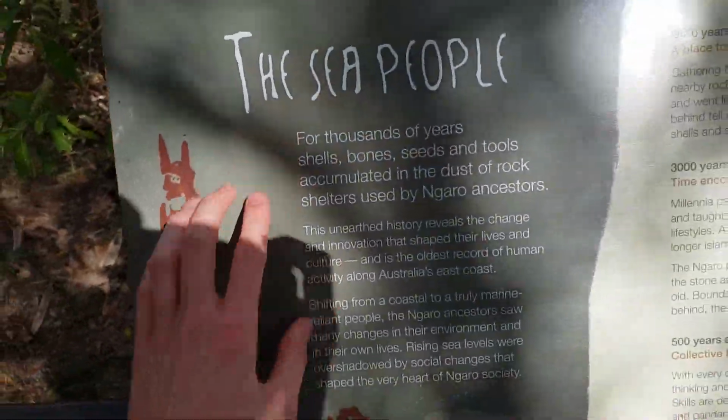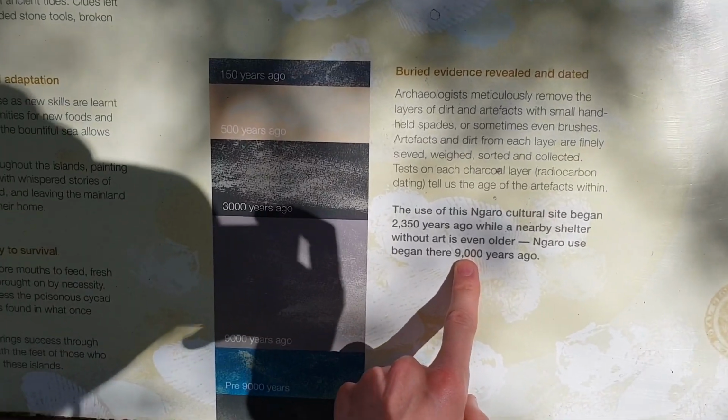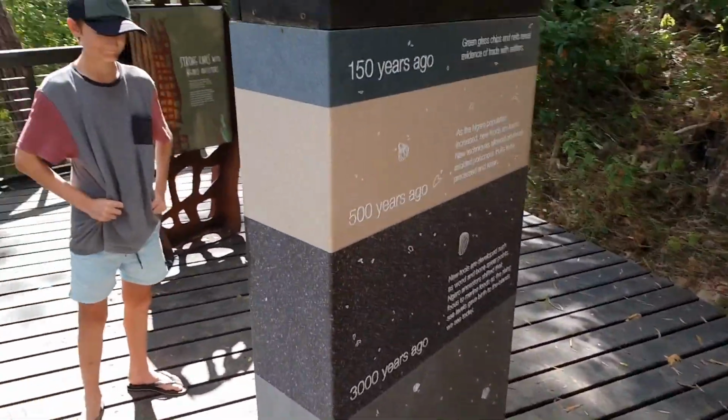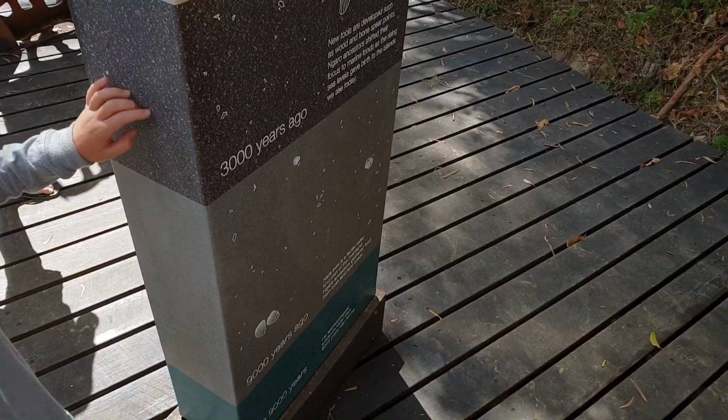What is this? Tells you what happened. So more than 9,000 years ago, there's no evidence of anything happening around here with people. About 9,000 years ago, Nyara Inlet is a fertile valley and part of the mainland, so it's not even under the sea. Nagara ancestors gathered food from both land and coast.